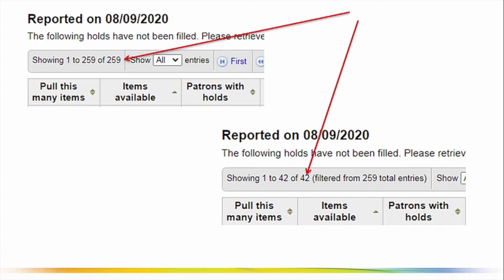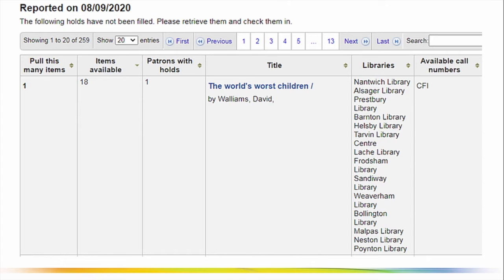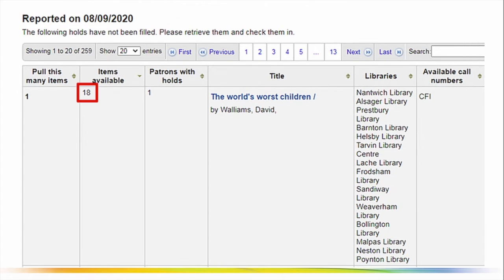And this seems like a fair report, but there's a major issue. As you can see from this example, there is one hold on the world's worst children, but there are 18 copies available across our libraries. And we tend to find that our staff will perform similar tasks at similar times. And this makes sense. You wouldn't want staff checking for holds when you first open, or last thing at night after the van skips have already been packed for collection the next day, or during a busy lunch hour.